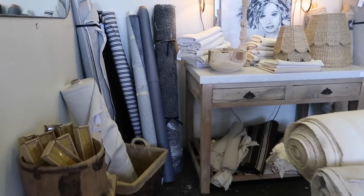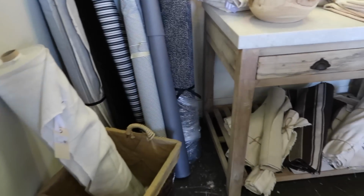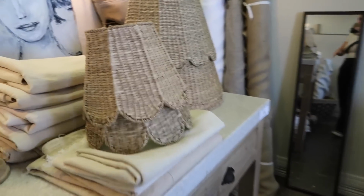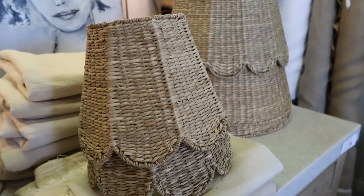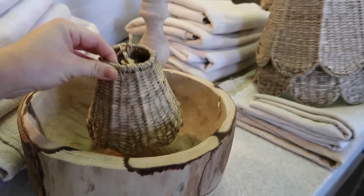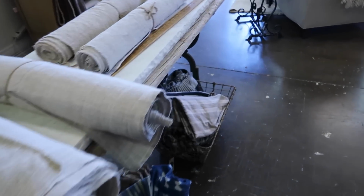And then over here you can see how they have their fabrics, which is really cool. I think this is a newer little area. Also, the scalloped rattan, beautiful. The scallop is really growing on me. I just think it's so sweet. What do you guys think about the scallop trend? Are you into it? I hate the word trend, but it is really popular right now.